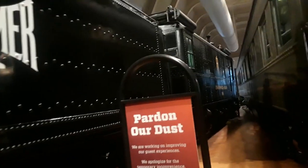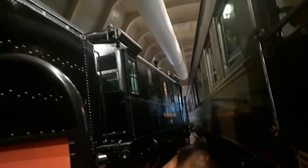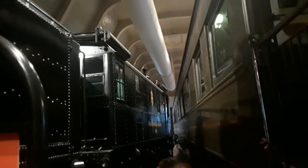Can't go any farther because they're remodeling. There's maybe a conductor car right there, and then a passenger car right here that you can't really see inside. That might be a dining car. Right here is a baggage car that was used to carry the baggage for the customer. It's the Detroit and Mackinac baggage car.